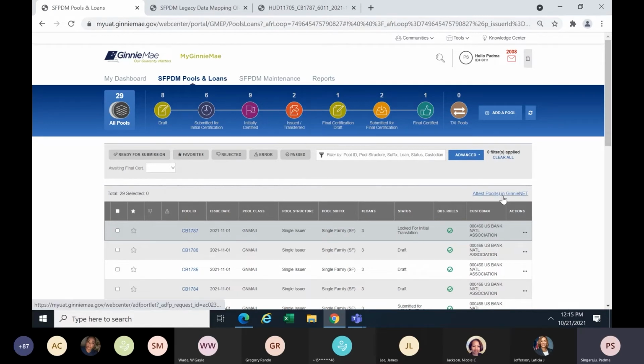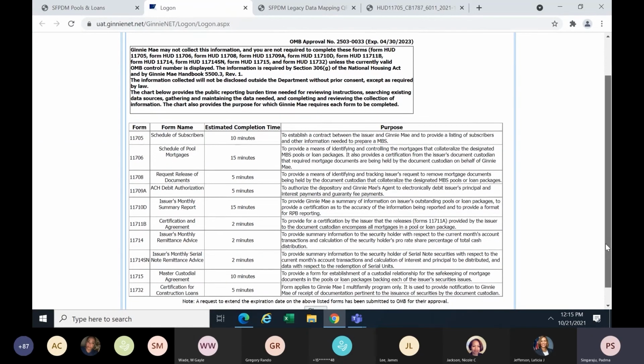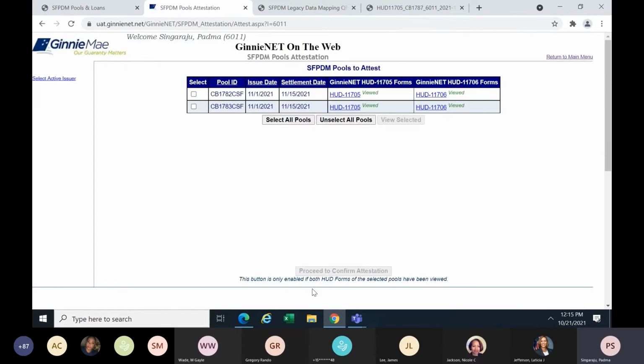The purpose of doing this is for the authorized signer to view the same version of the forms that the custodian will be viewing at the time of certifying the pools. So this is the new attestation screen.